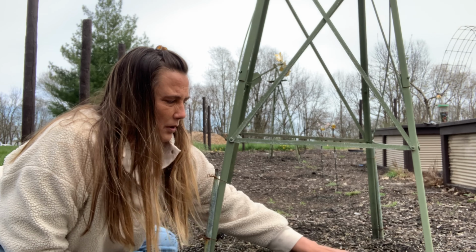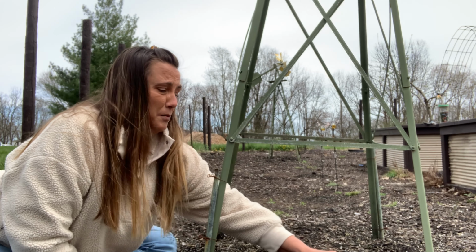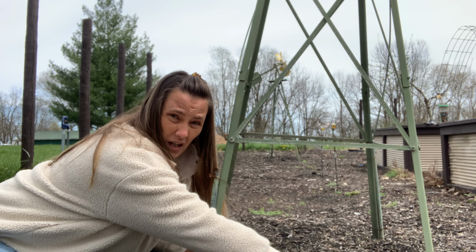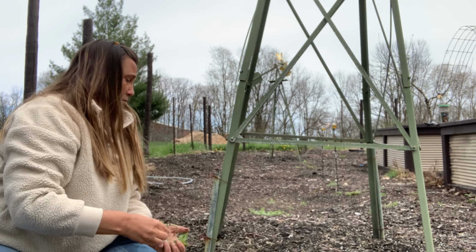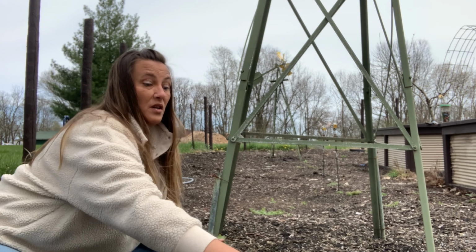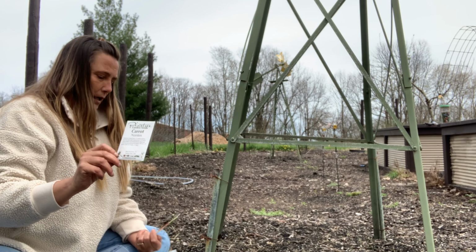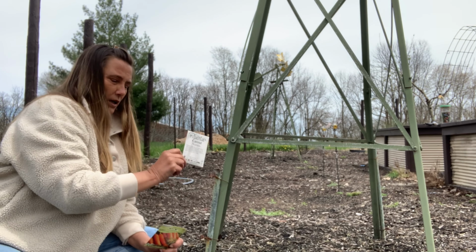Last year, I planted our cucumbers, and I let the cucumbers trellis up these windmills. Thought it was a great idea. Worked out really good, except for when it came time to harvest, because a lot of them grew up here in the middle, and it was a pain. This year instead, we're gonna do carrots underneath. I'm going to start the Nantes over here on the right side.